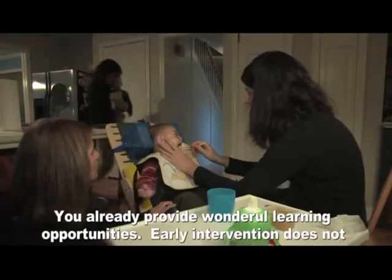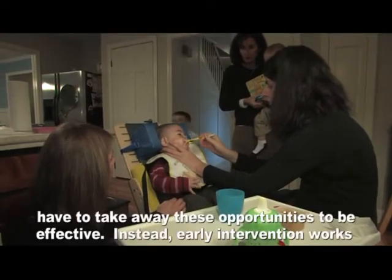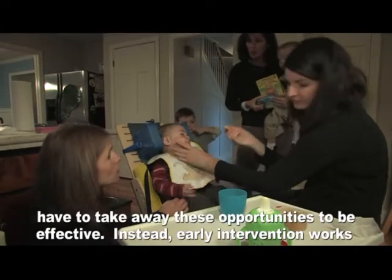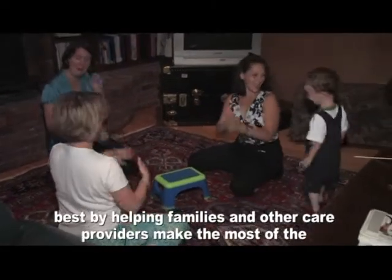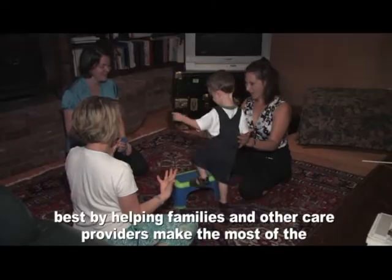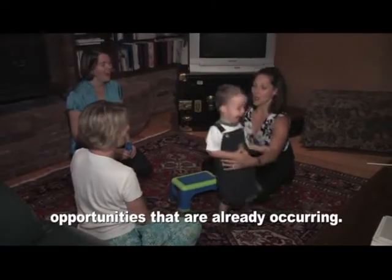You already provide wonderful learning opportunities. Early intervention does not have to take away these opportunities to be effective. Instead, early intervention works best by helping families and other care providers make the most of the opportunities that are already occurring.